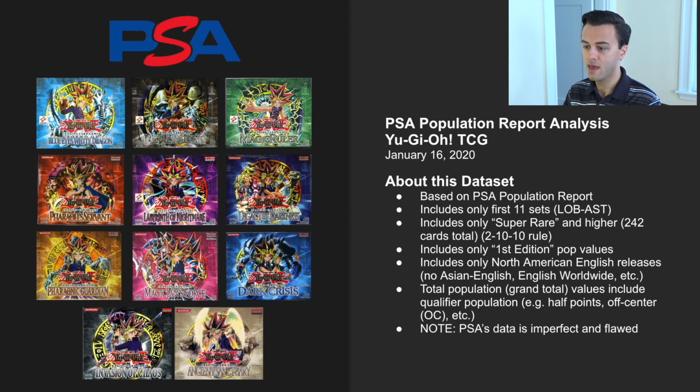So what we have done is very painstakingly and very tediously extracted all the data from the PSA website into an Excel file for the first 11 sets. That's the raw data set that we're working from, and that is a very powerful data set, as I'll talk about in a second. It's the best that we have for collectors that want to do analysis about the market and the population data.